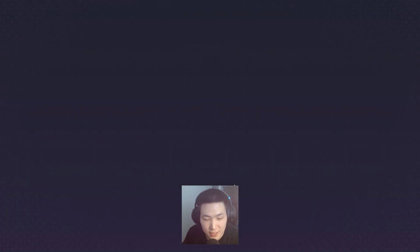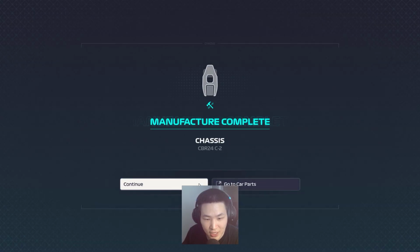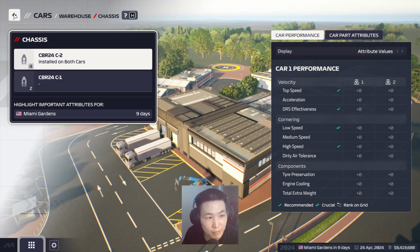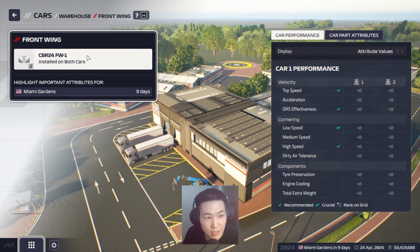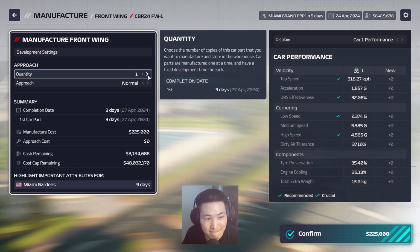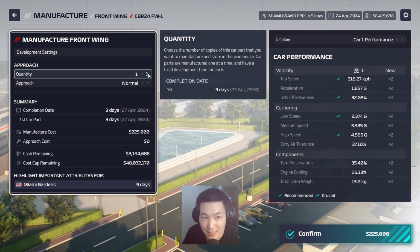Good news, Tour Center is up to level 4. Chassis development is complete. I mean, they're both on cars right now. Front wing, we need another one. It's going to be complete in 3 days.